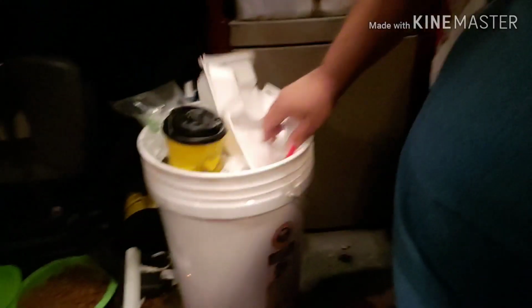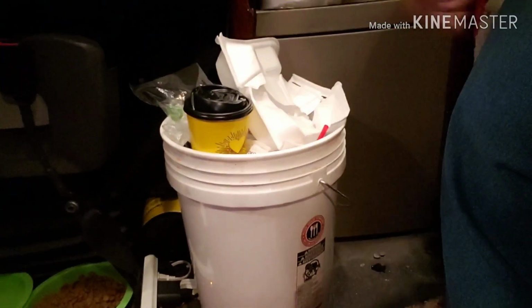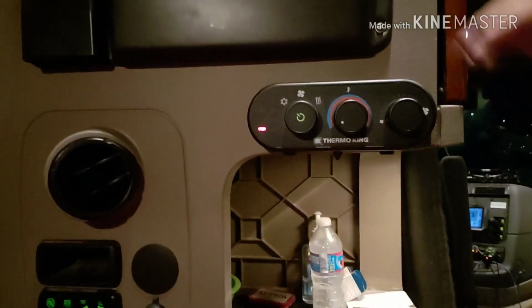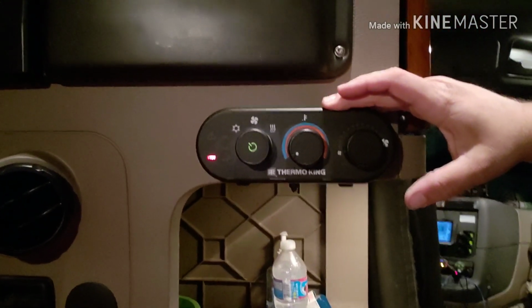And then I upgraded my trash can to this 5-gallon bucket. So I think that's more manly anyway. And I had that lying around. I just didn't want to go get another trash can. Let's see what else. Oh, the controls. So there are controls here on the wall. This is for the Thermo King APU. Hold on, let me close that vent so it's not blowing on you guys. And then here's the.